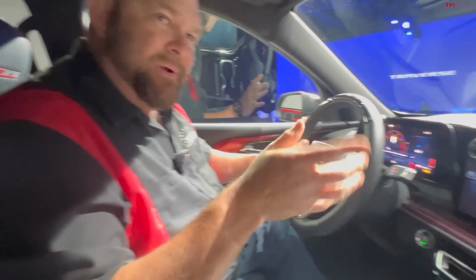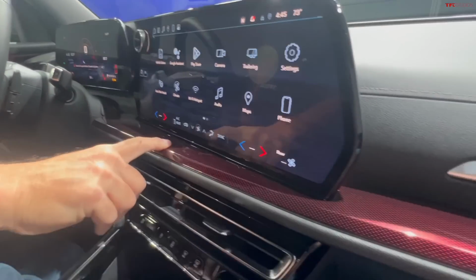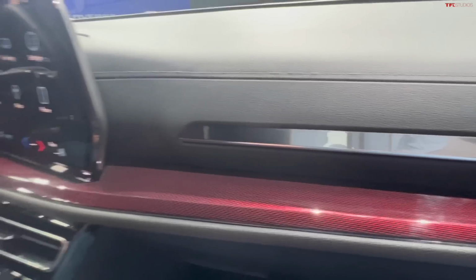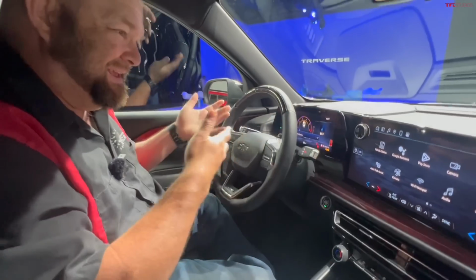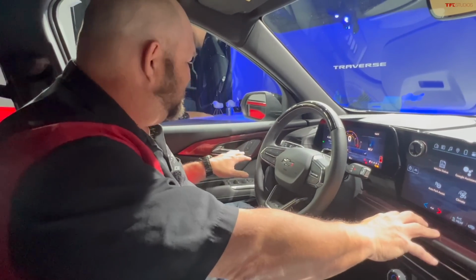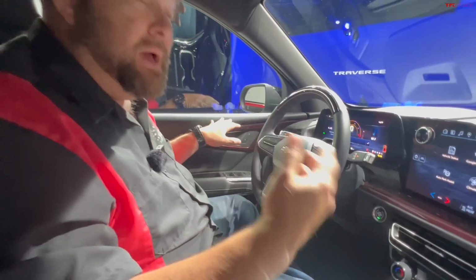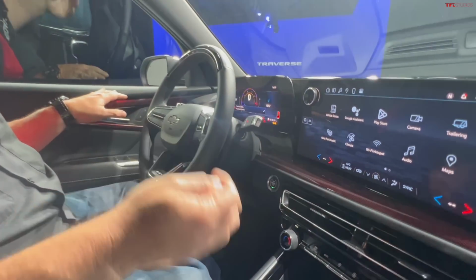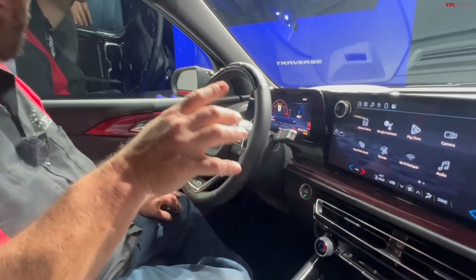The rest of the interior, remember I was talking about color coordinated in the last one? Notice it's the same color, which is kind of like a carbon fiber weave. And it still works, but obviously it looks like what they're doing is they're going for the same red color, at least in these two trims. We do not know what the LS and the LT are going to look like inside. However, I suspect they're going to be very similar.